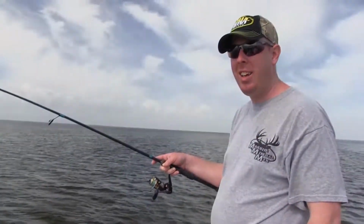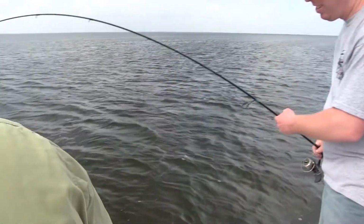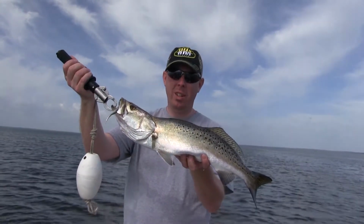Gotta love these sea trout. Some days they're more active than the next week. Another sea trout, second one for the day. Another nice fish. That's a very good one.